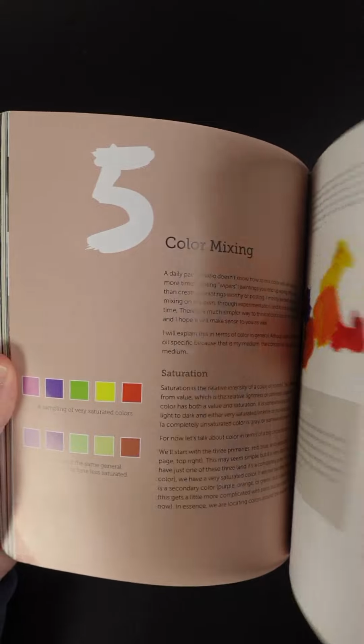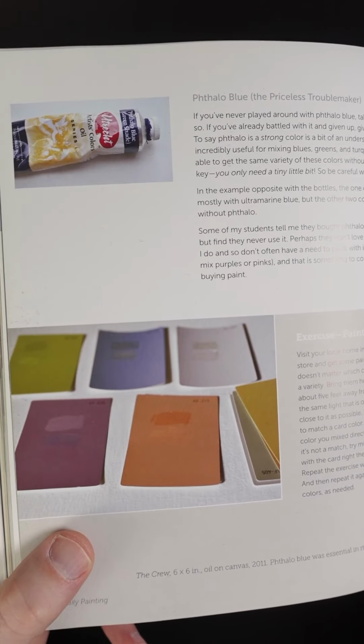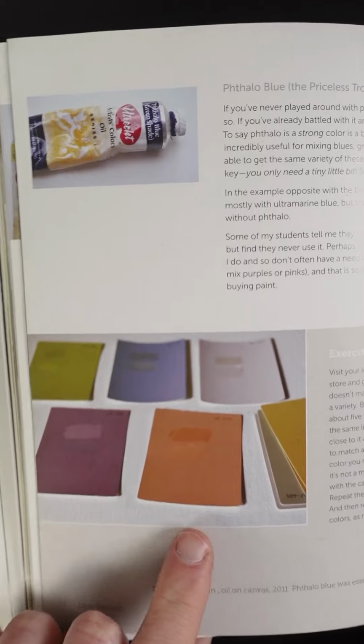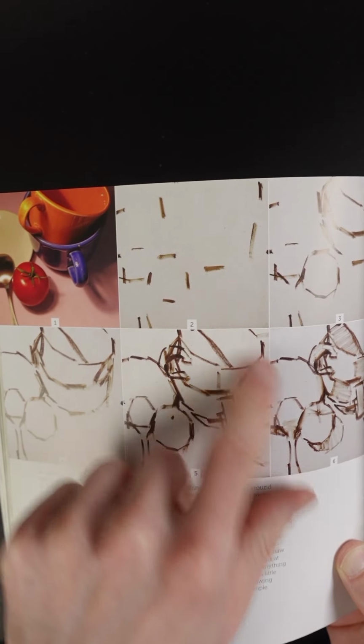There's a whole chapter on color and color mixing. She has a color wheel and she makes a color chart that she uses for reference when she paints. It's a nice painting. Here's a color mixing exercise I can relate to. She gets paint samples from the hardware store and then she tries to match the color. I like this section. She shows how she maps out the different shapes so the proportion is right. She does the drawing with the brush.